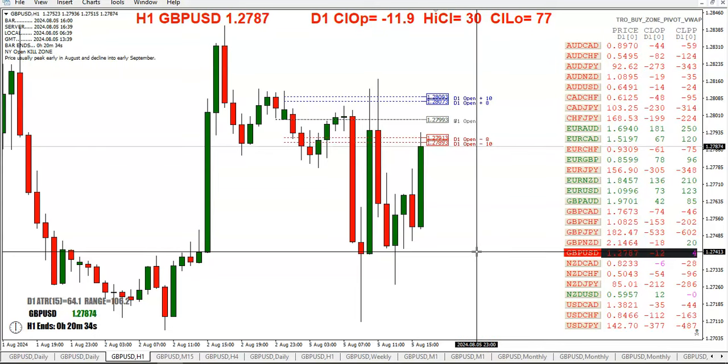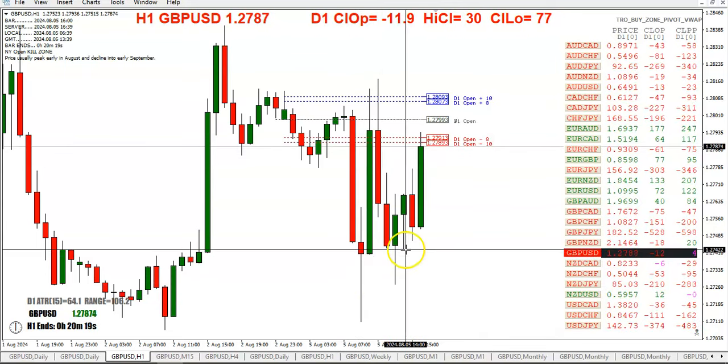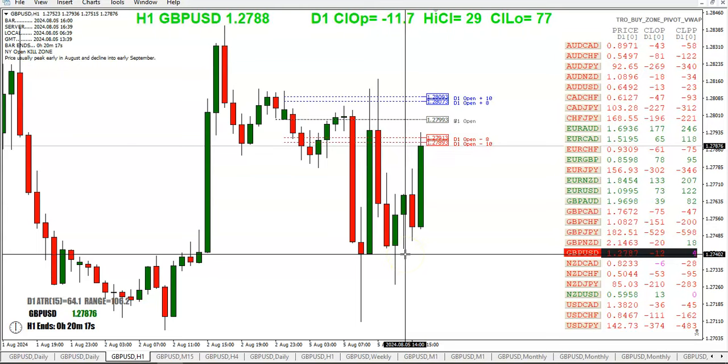It returned to that level, shot back up, returned back to that level, shot back. I mean, it's almost to the pip. It returned, and then it actually went through it, but it came back, and then after the comeback candle, it just took off from there. That launch pad is just too funny. And then you can see it returned to the launch pad again, and then shot back up.